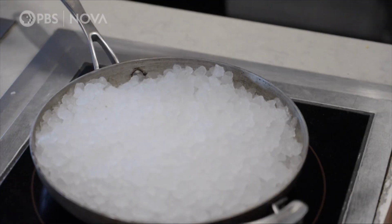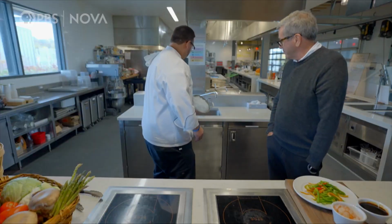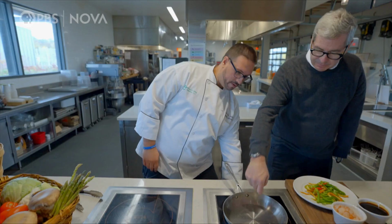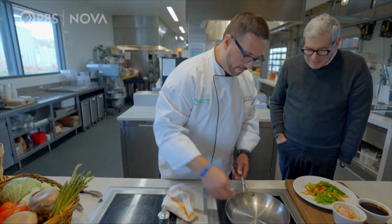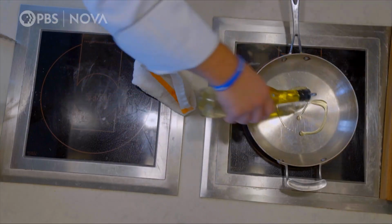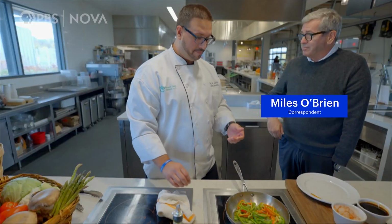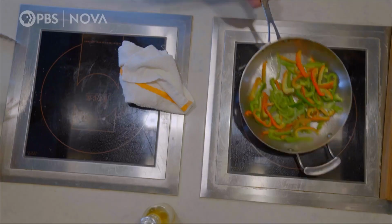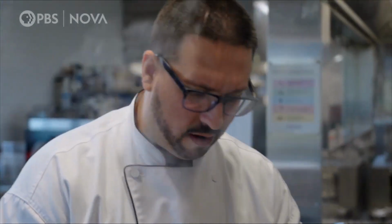Okay, so this has been in the freezer? Correct. So this is just to show how quickly things come up to temp. So we're gonna dump this. Oh yeah, it's cold. So just getting the water off, you can tell. Things are hot. How hot? All right, that was in a matter of what? Seconds. Right? So there's no more preheating, it's just straight hot. And it doesn't take long.